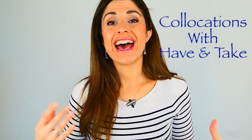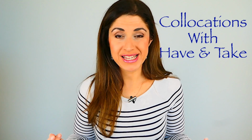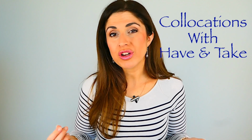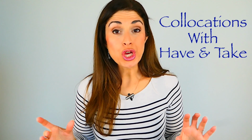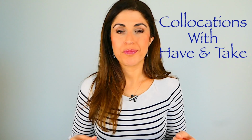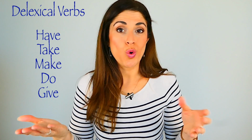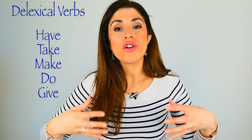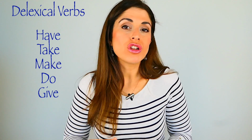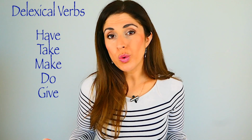We're going to be looking at collocations with have and take. Now, have and take are two very common verbs in the English language, and they are something called a dilexical verb. You don't have to worry too much about that meaning, but basically, have and take, like make and do or give and get, are verbs that often take their meaning from the context in which they are used. So from the noun they are used with.